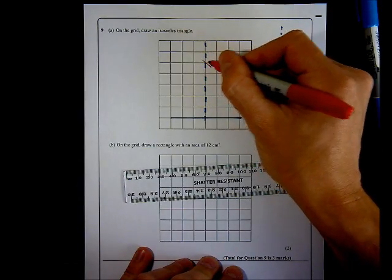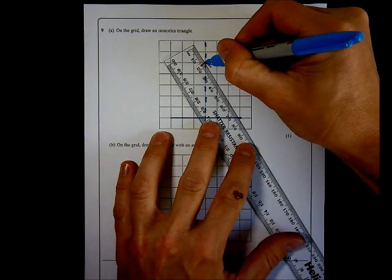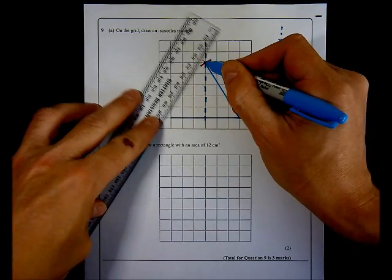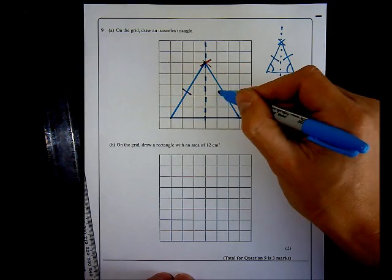So I'm going to go up there. And it's a case of joining that point to the 2 ends of my line. And that's an isosceles triangle with this side and that side the same length.